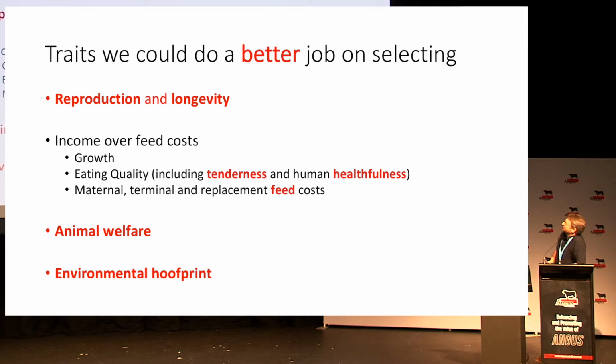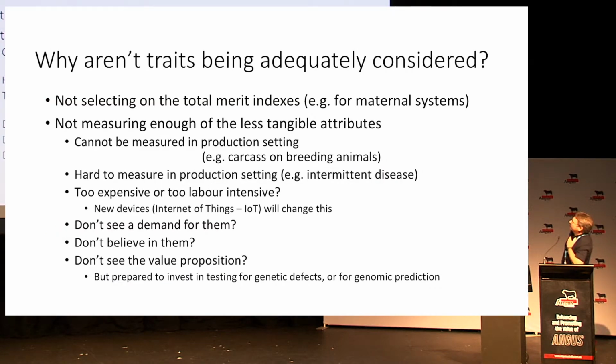What are the things you could do a better job of selecting on? Well, I would argue it's basically everything else. Okay, so why aren't these other traits being adequately considered?